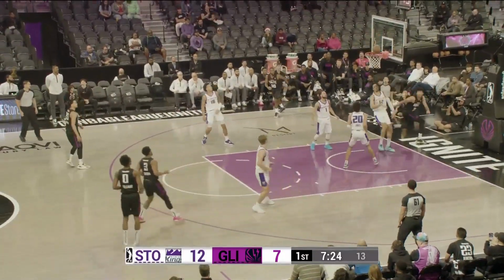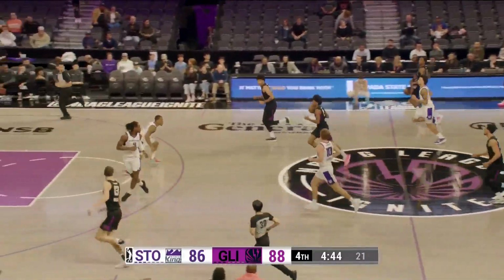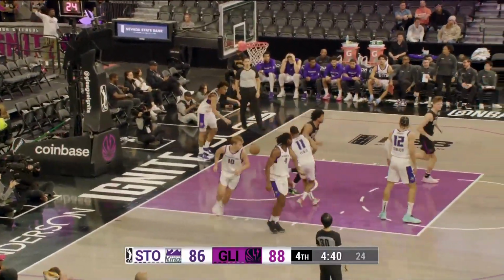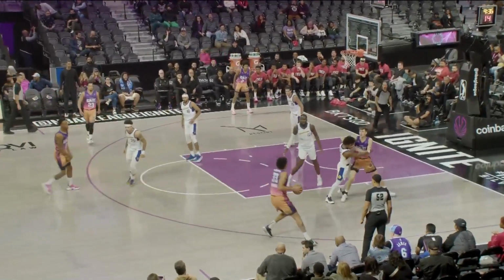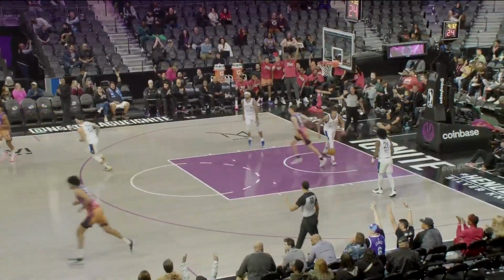Working the pick and roll, and Almansa. He is so the steal. With numbers, Almansa throws it down. What a giving up an offensive rebound. You can't bail out. You can't take off to get in transition until you have possession of the ball.